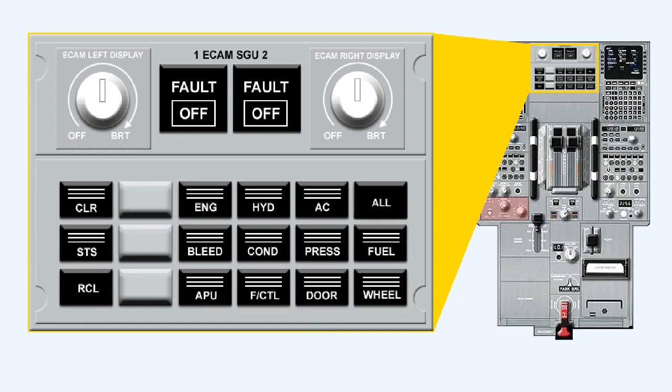The layout of the ECAM control panel is shown here. All of the switches, with the exception of those for display control, are of the push-button illuminated caption type. Moving your mouse cursor over each control or indicator will display its purpose. This concludes the engine instruments lesson.